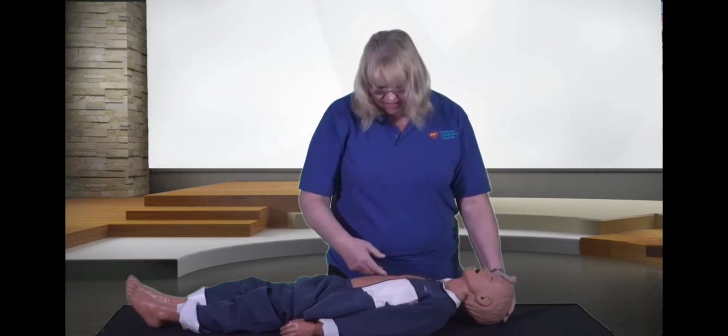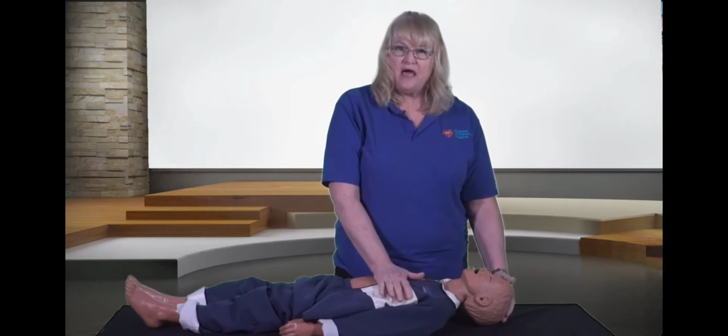you need to repeat the chest compressions. 30 compressions, lower half of the breastbone.